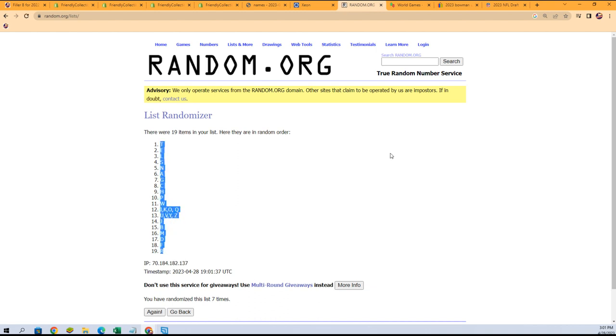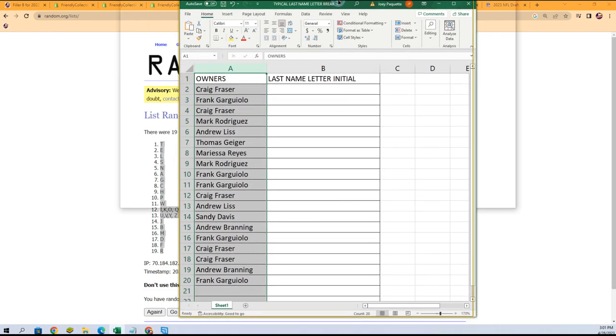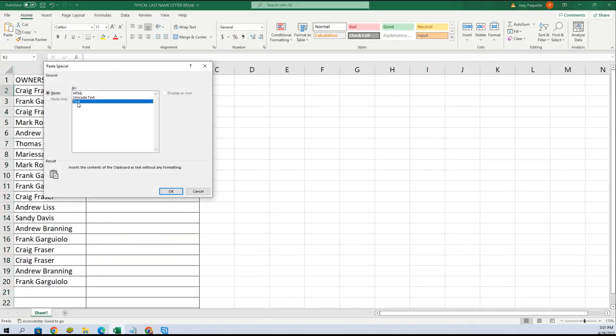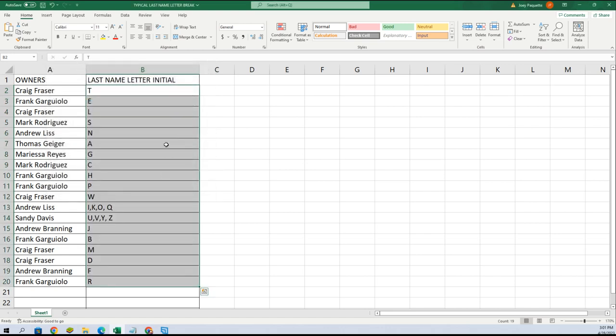So now you can see which letters you have in the break. We're talking about some of the best letters to own, and letter Y, letter S, and letter R seem like the top three letters. R is owned by Frank, S owned by Mark, and I can't remember the other one. Letter Y. Okay, Sandy has letter Y for Bryce Young.